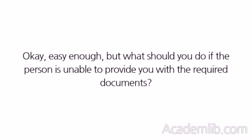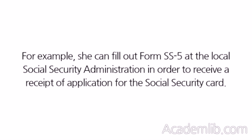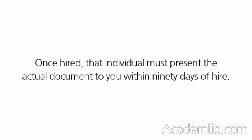Okay, easy enough, but what should you do if the person is unable to provide you with the required documents? For example, if the employee lost her Social Security card, simply inform her that as a means of demonstrating employment eligibility she must produce a receipt showing that she has applied for a replacement document. For example, she can fill out Form SS-5 at the local Social Security Administration in order to receive a receipt of application for the Social Security card. Once hired, that individual must present the actual document to you within 90 days of hire.